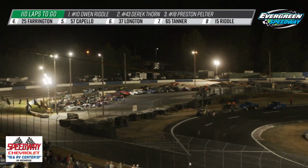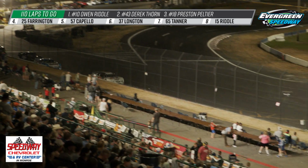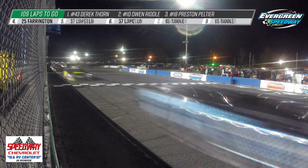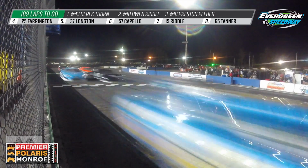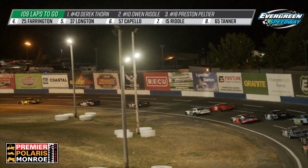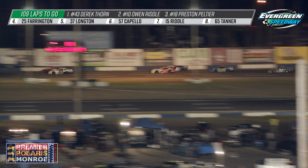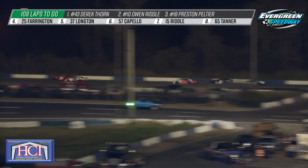Preston Peltier putting all sorts of pressure on the back of the 10 car as they stack up for about 6th on back. Yeah, good run here, and kind of interesting to see how the start goes there because Owen Riddle was so good before that last caution, though, and you got to wonder, maybe was Derek Thorne holding a little bit back? He could have been.